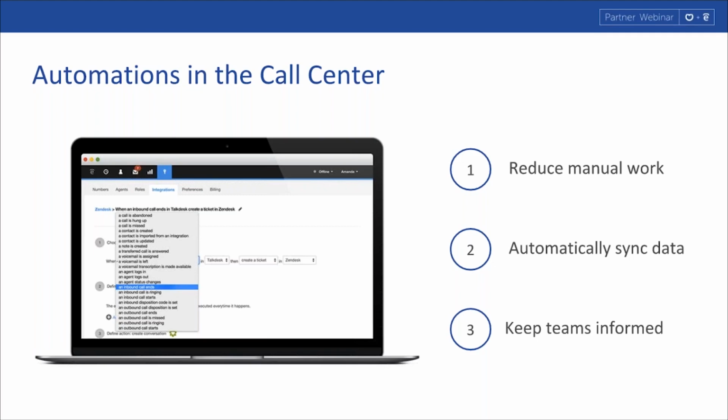So automations are really central to the TalkDesk platform. Our customers use automations to create if-then rules. So a simple example is, if a call begins, then create a record in the CRM. This is super simple, but it reduces after-call work and eliminates the need for the agents to manually input data. So it's a really great win for agents.